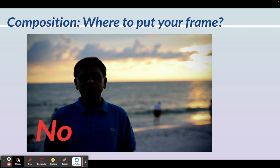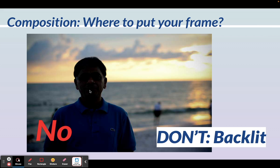This one is called backlit. When the light doesn't show your face. Exactly. When the light is behind the subject. So you want the light in front of the subject. A lot of students do this outside, especially. If you're going to take this photo, we need to see his face. That's not a great photo. So I'm saying no on backlit.